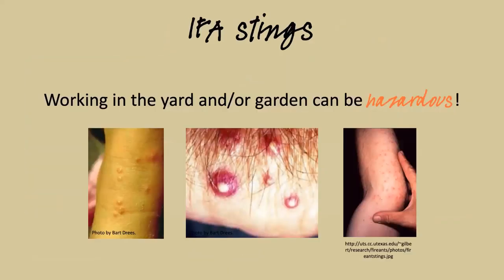And several of you have expressed that you guys are working through this right now and know intimately about fire ant stings. And what happens is when she stings you and your skin has that reaction, it'll end up forming a little pustule on your skin.